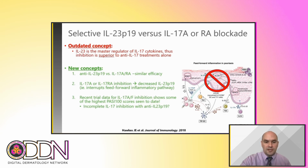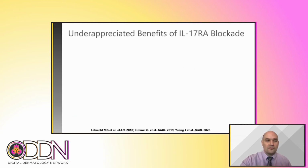And also with the trial data that came out recently with bimekizumab blocking IL-17A and F, we've seen some of the highest PASI 100 scores we've ever seen to date. And so again, blocking the receptor here or multiple aspects of IL-17 may be more effective than just blocking IL-23, as there may be other cells that make IL-17 that aren't regulated by IL-23. And also this concept that blockade of IL-17 definitely results in inflammatory bowel disease. The data doesn't support this. We know that psoriasis patients are already at increased risk of inflammatory bowel disease prior to even receiving any IL-17 treatment. So this is an idea we want to move away from.